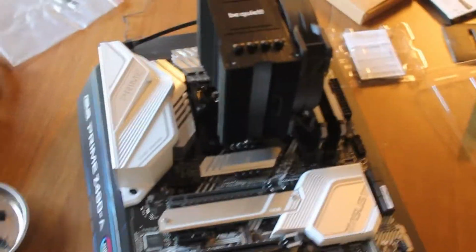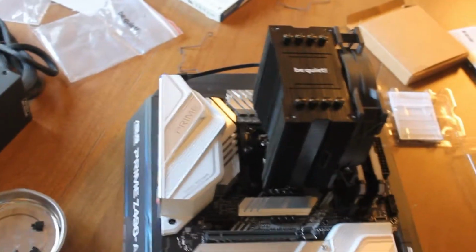Alright, so I have the M.2 drive installed under there. Got the Be Quiet Pure Rock Pro set up. Have my Corsair RAM installed. CPU's installed. No idea where this wire goes. I'm going to have to look at the manual for that. I'm about to see if I can get into the BIOS. I mean, I think I have everything on that end.